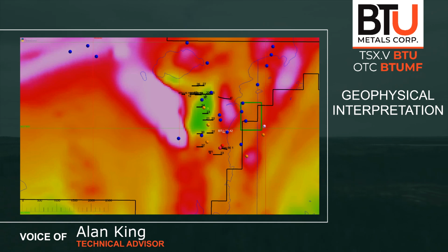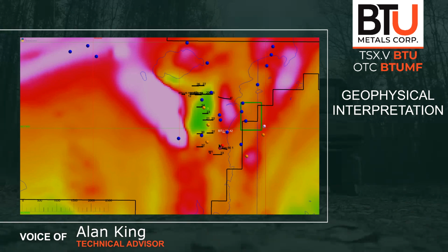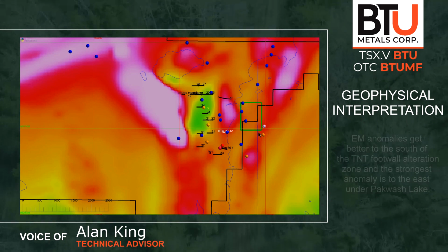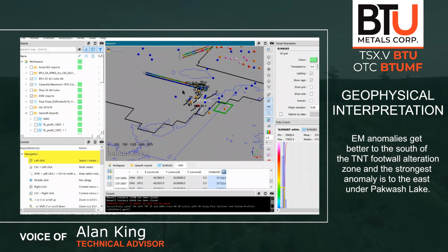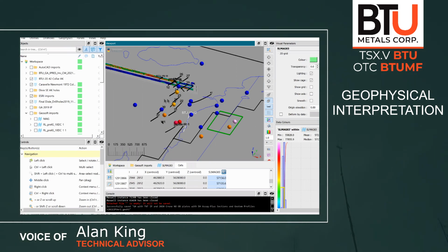Also there was a trend of airborne EM anomalies sitting right on the area that just gradually got better to the south. These are weak to moderate. This is a moderate anomaly out here, and eventually there are some fairly good ones out here. So there was a whole trail of airborne EM anomalies leading into the TNT area. We've steadily worked our way down here with drilling, and as we were doing the drilling, the IP survey was continued down here, and we saw the mineralization in the TNT system all the way down.